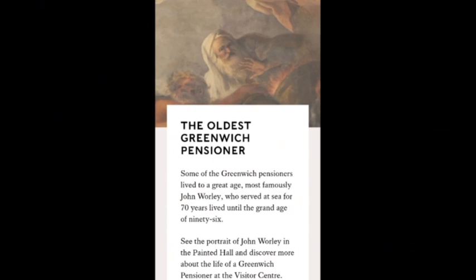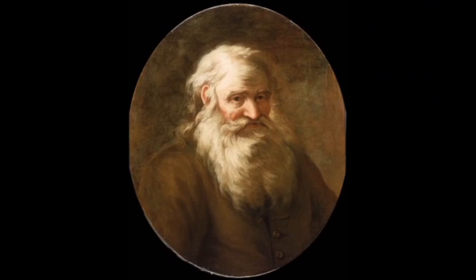Most famously, John Worley, who served at sea for 70 years, and lived to the grand age of 96. See the portrait of John Worley in the painted hall, and you can discover more about the Greenwich pensioners in the visitor centre if you visit yourself. But here he's painted as a Romanesque figure with a shawl on, but this is the man in real life.